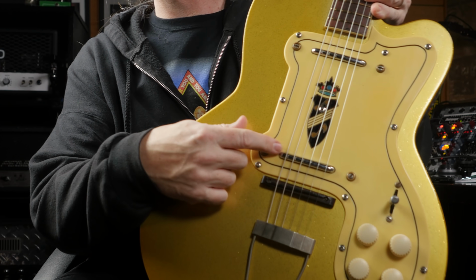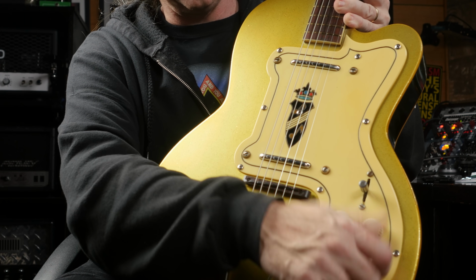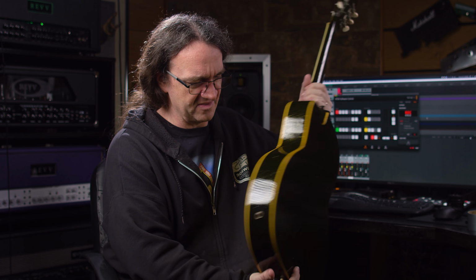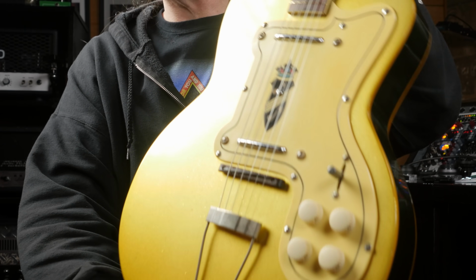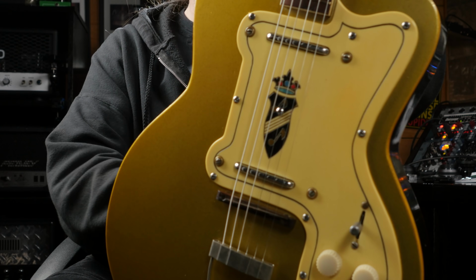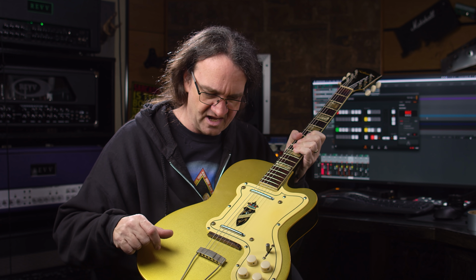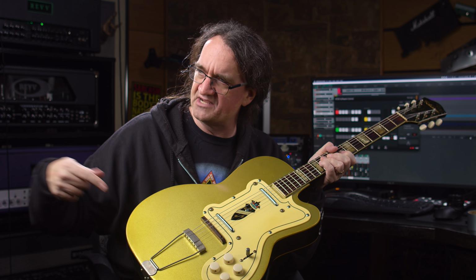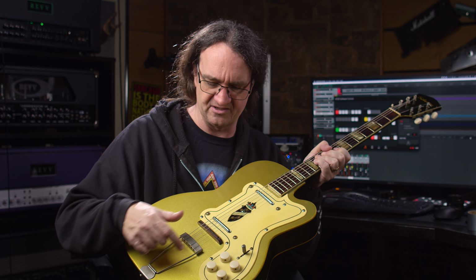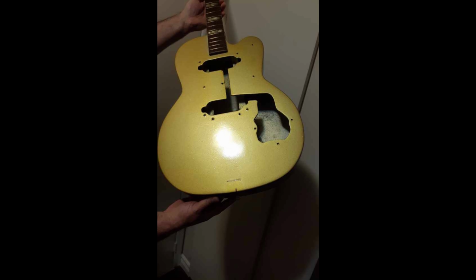So what we have here: two lipstick pickups, a three-way switch and four knobs, and that's it. And on the back, it feels semi-hollow. I've felt guitars that are way more hollow than this though. This feels like a partial solid body. So they were experimenting with that in the 50s, eh? You've had the pick guard taken off, and we'll put some pictures up of that so we can look at what's going on here. So are they cavities inside then? Total. The whole thing's a big cavity.